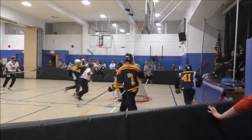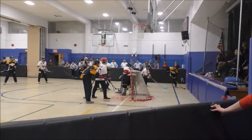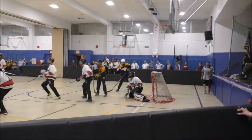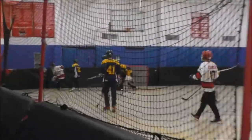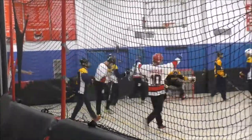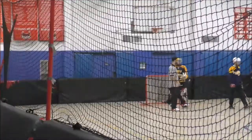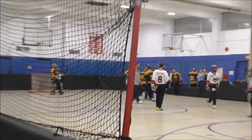Give and go to number 41. Deutsch, good D. Corman, good D. Number 41 still has the ball, switch. Corman, good play. Ethan knocks it out and throws it himself in the offensive zone. Good play. Switch shoots and scores! Ethan, short-handed goal. 6-3 Rambam, let's go. Nice shot. Oh my God.